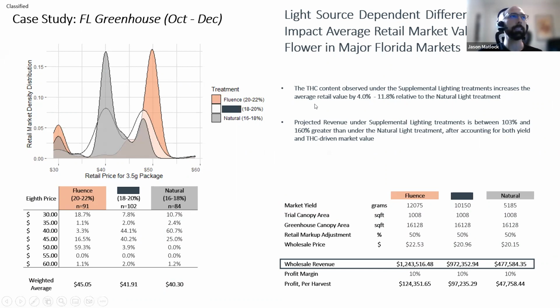I went out and I collected the price and THC level for every 8th package that was listed on Weed Maps in 5 major markets in Florida. And then I binned them out in $5 increments to see what percentage of each one of those categories fell into a certain price range. And I did that for 16 to 18%, 18 to 20, and 20 to 22% THC bins, because that represented what we saw under Fluence, the competitor, and Natural Light. So then I averaged that out to say, all things being equal across the market, how much is THC affecting your price point? And the answer is quite a bit.